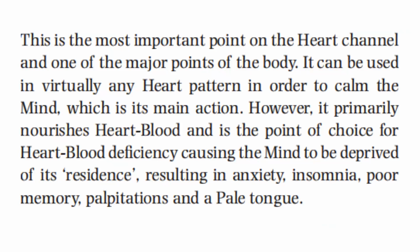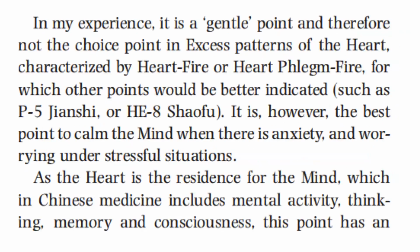It can be used in virtually any heart pattern in order to calm the mind, which is its main action. However, it primarily nourishes heart blood and is the point of choice for heart blood deficiency, causing the mind to be deprived of its residence, resulting in anxiety, insomnia, poor memory, palpitations, and a pale tongue.